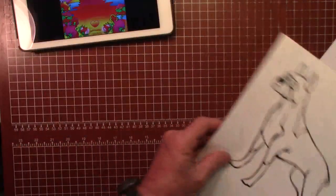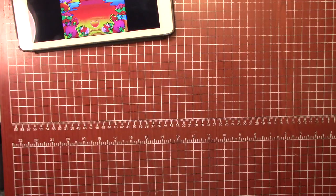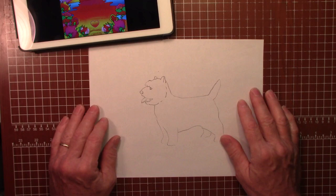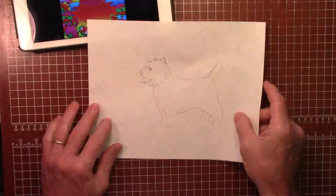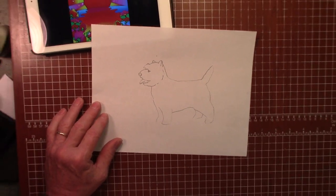Okay, so let me move this to the side. I did one like this. This is my little puppy right there. So let me zoom a little closer. Ooh, wrong way.